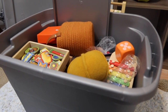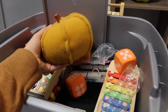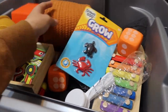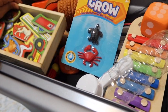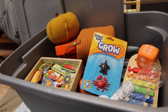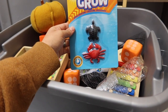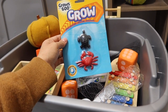Okay, first what I do is I look through this bin. It has a lot of his toys and different accessory things in here that I have to use for him. And I see what I have. And then I try to look for similarities. So either colors or a theme, like this would be maybe a water theme or the sea, ocean, pond, something water themed.